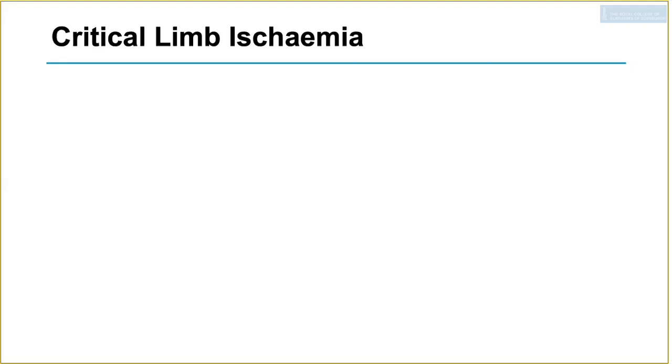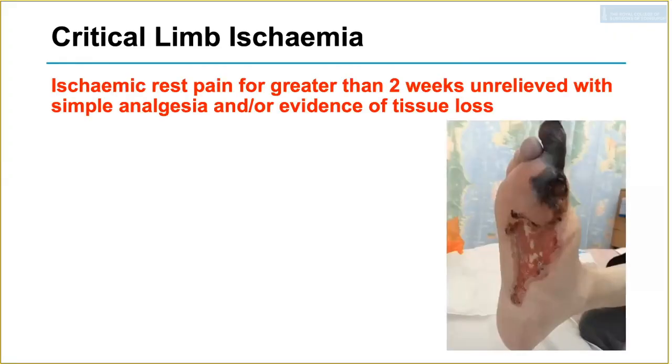So critical limb ischemia is another phrase that we hear and sometimes get the two mixed up. Oh, is this critical? Well, yes, the situation is critical, but it's not critical limb ischemia as we would know traditionally, because that is a scenario where you have ischemic rest pain for greater than 2 weeks, which hasn't been relieved with analgesia and/or there's evidence of tissue loss. This is actually a patient of mine, reproduced with his permission, who had chronic arterial disease, who had a revascularization process, but sometime later down the line had another event.